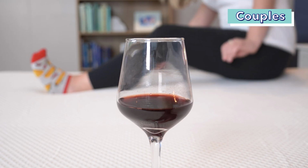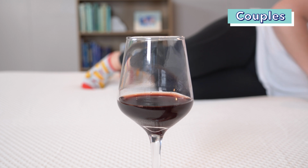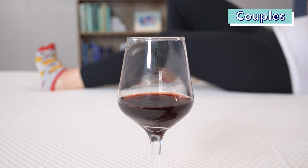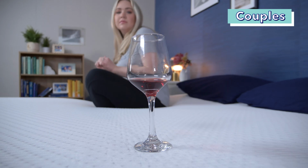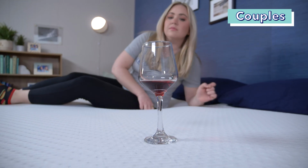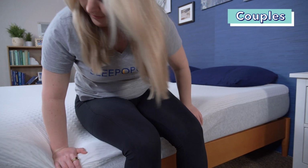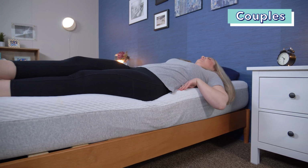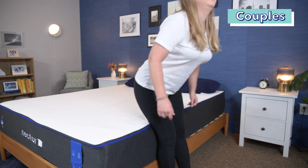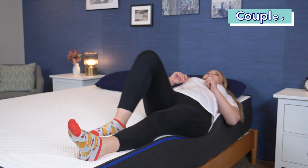The Nectar did really well on our motion isolation test, with very little motion transferring across the bed. You might feel some bigger movements, but overall you shouldn't feel much. The Tuft and Needle also did a pretty good job, but we think you're very likely to feel some motion from your partner's bigger movements, like them getting in and out of bed. Neither of these beds have the best edge support we've seen, but overall our testers did feel supported lying on the edges of both beds, which is pretty standard for all foam beds. We think the Nectar's edge support is a little bit better though.